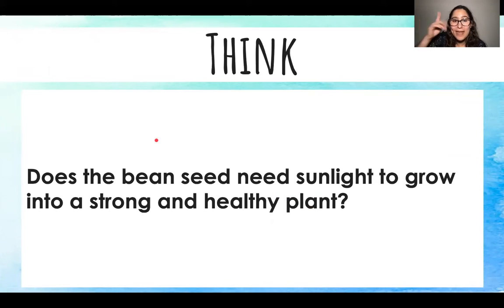I want you to stop and think. Does the bean seed need sunlight to grow into a strong and healthy plant?